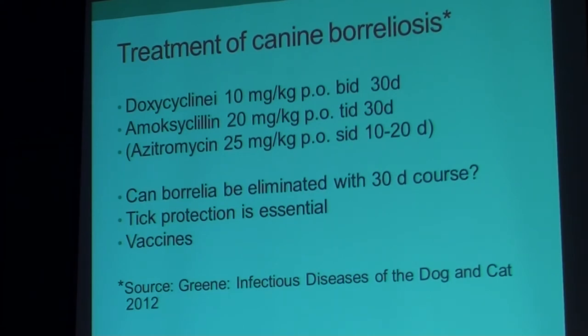Of course, especially when we are dealing with dogs, we have a lot of good products to protect our dogs against ticks. And then there is discussion about what is the role and the benefit of vaccines here. It seems that in many countries, selling those vaccines is not easy because there is a lot of discussion and opinions by key opinion leaders on whether it's really worth it or not.